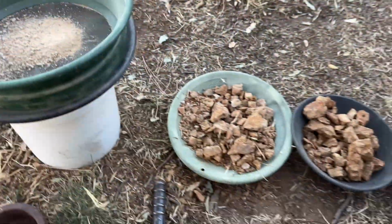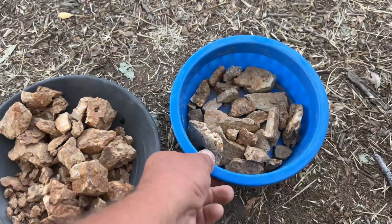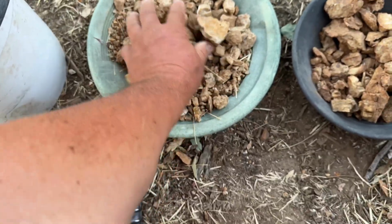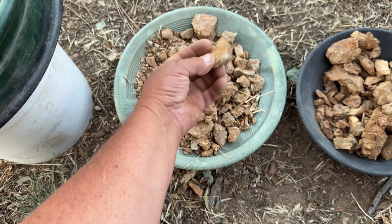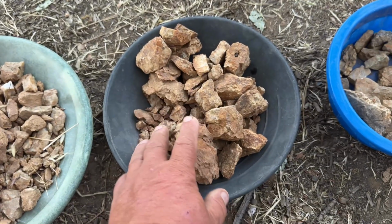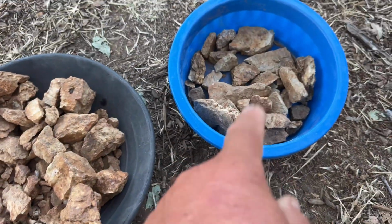Now I'm at home. I started testing those 3 quartz veins. This is next to the big vein. Okay, I crushed 2 rocks. Which ones look like potential? I don't have any gold. I crushed those 3 rocks. I got some gold. I didn't test it yet, this one.